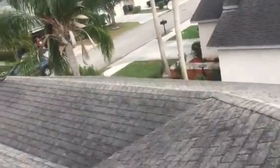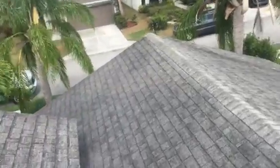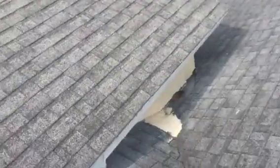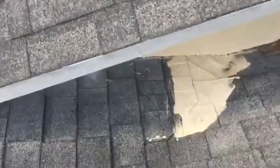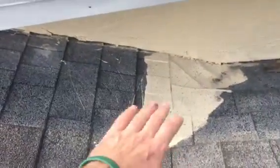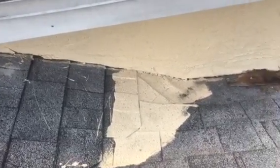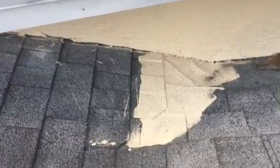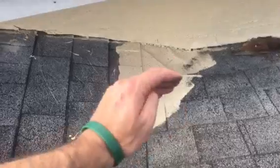So we definitely want to address that issue with ventilation and get you up to the current codes and save you some money there. The last place we want to look is where you had the actual leak, and you can see they just put some type of sealant down and tried to coat over this, so it doesn't even really look like a repair was made in this area. They should have taken up all this, replaced all the underlayment and the wood, and wrapped that up the wall.